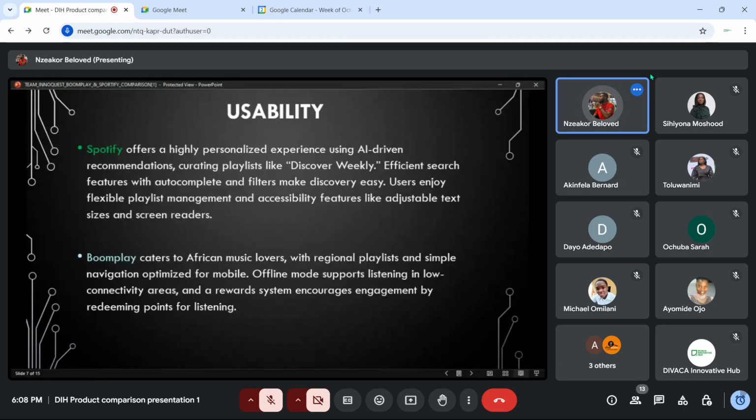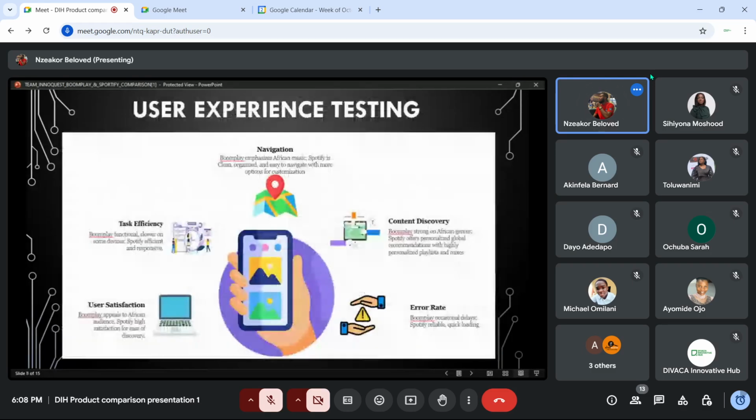Then that of Boomplay. Boomplay caters to African music lovers with regional playlists and simple navigation optimized for mobiles. Then you also have the offline mode on Boomplay, which is also one of the usability features there. Then here is the user experience testing, where we have the navigation, task efficiency, user satisfaction, content discovery, and error rates.